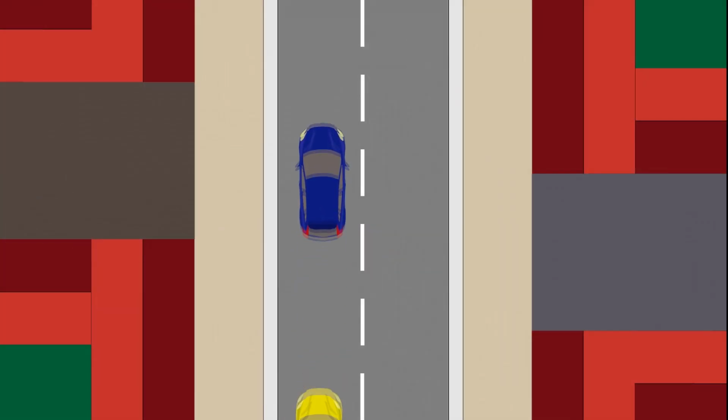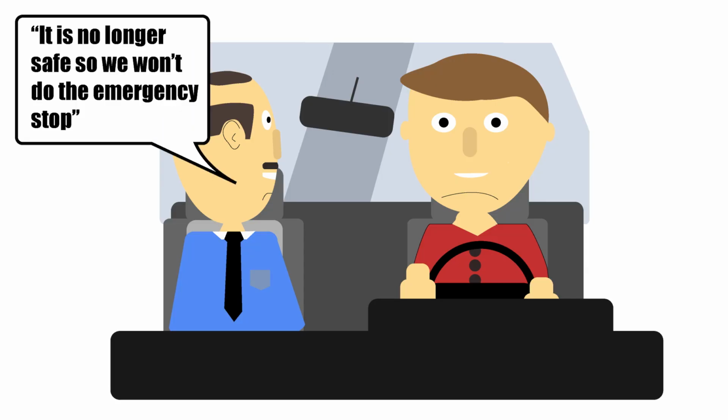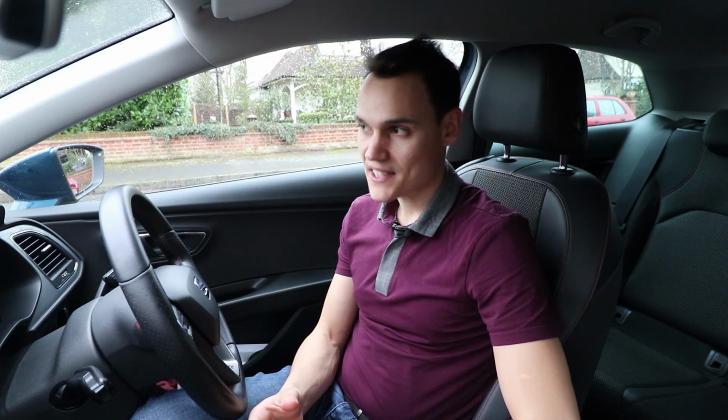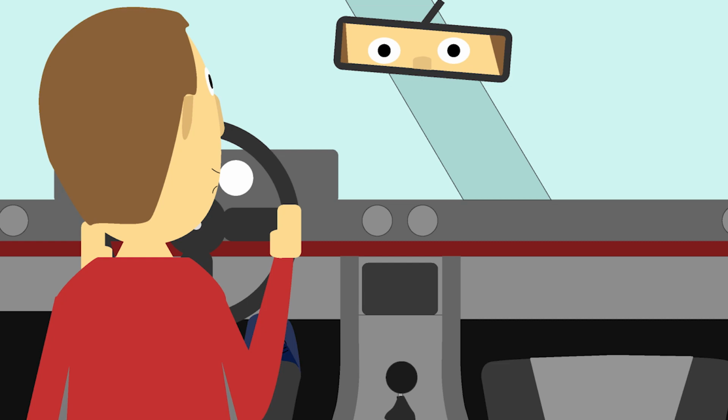If before you have a chance to do the emergency stop, someone catches up behind you, they will cancel the emergency stop and they will tell you that you no longer have to do one. And that if they want you to do one later on in the driving test, they will give you another briefing at the side of the road to pre-warn you that it's about to happen. You should not check your mirrors during the emergency stop, as your examiner will make sure it's safe for you. This is because you would not have time to check your mirrors in a real emergency.